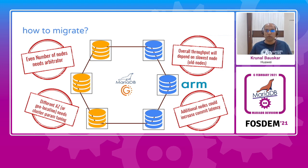Overall throughput of the cluster depends upon the slowest node. In our case, this could be the old nodes, which are slower. Because this time when you booted the new nodes based on ARM, you may be operating with double the computing power. And then you may be wondering, why is my performance not increasing? One of the reasons could be that your old nodes are acting as a critical path.